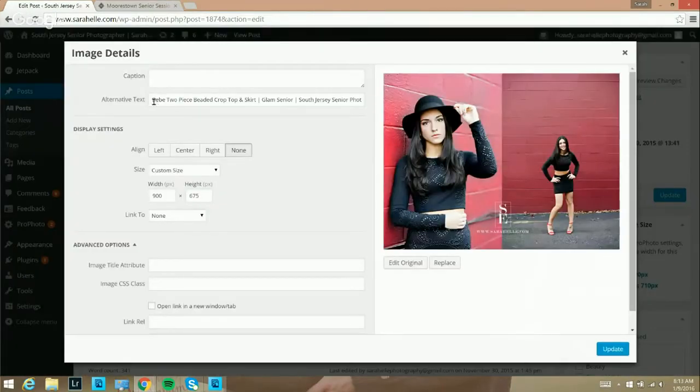Now I've already done this for each of these images because this is an old blog post, but when I first uploaded it, it would say something like DSC underscore and a number, because that's what the camera names the image. But you want to change it to something that describes the image itself. And I also want you to make sure, this is important, that you include your location. So for me, South Jersey works. It's kind of a broad sounding location, but it's the market that I'm trying to reach, and I'm trying to catch that big of a net. So for you, it could be as narrowed in as what town or city you're in, but for me, South Jersey works.